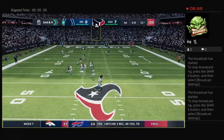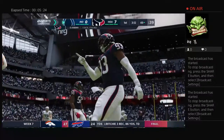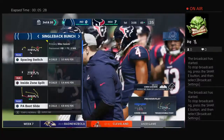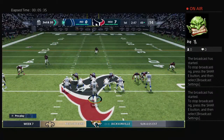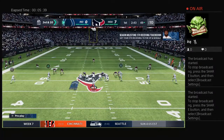Operating from the gun, Eason. And a big loss here as he's taken down. Emmanuel Ogbah that time able to drop him for a loss. Boy, he came in off the edge so quickly there. Look out, because that's exactly what was being shouted by the offensive lineman to his quarterback, because he had no chance to block him.